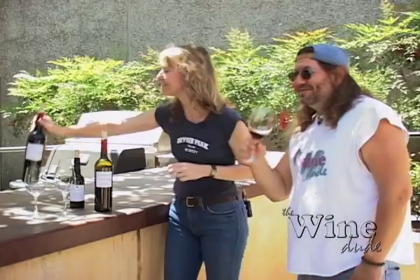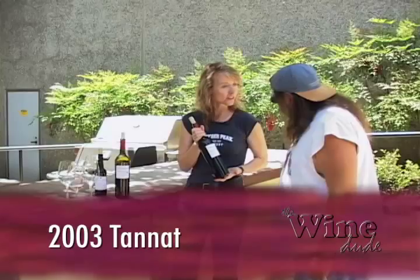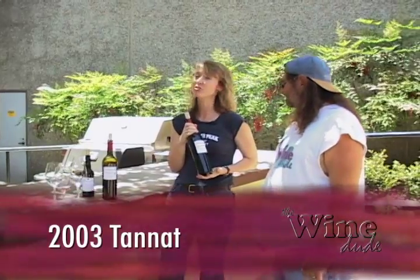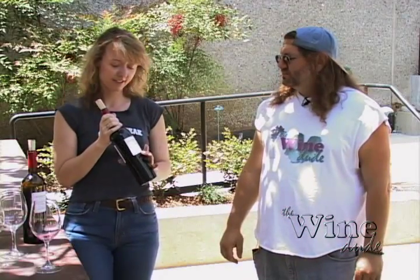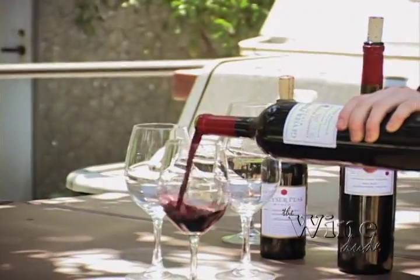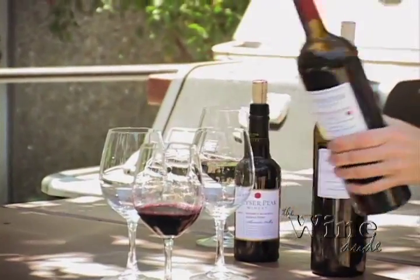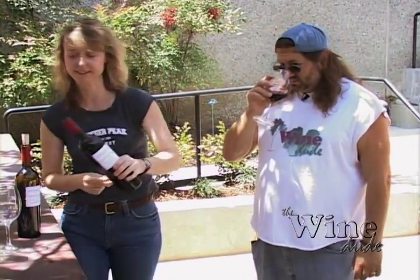So from here, I thought we would try a little bit of the 2003 Tannat. This is also its own grape varietal. It's a really lesser known varietal. Not a lot of people work with it. It's very often a blending grape, but we think it's fun. So we have a little bit of fun and make an exclusively Tannat wine. And again, this is all 100% French oak, and it spends about 14 months in barrel.